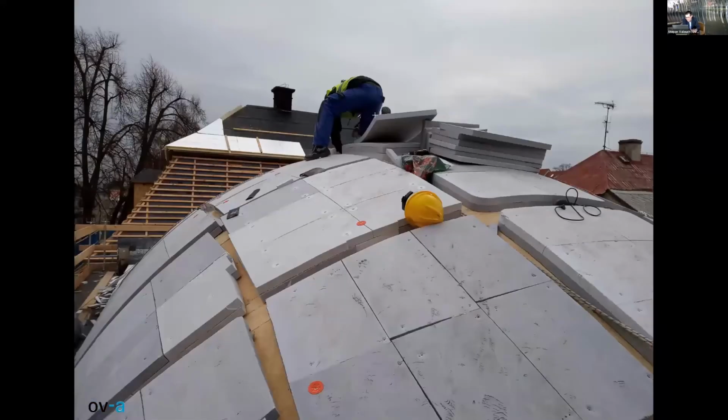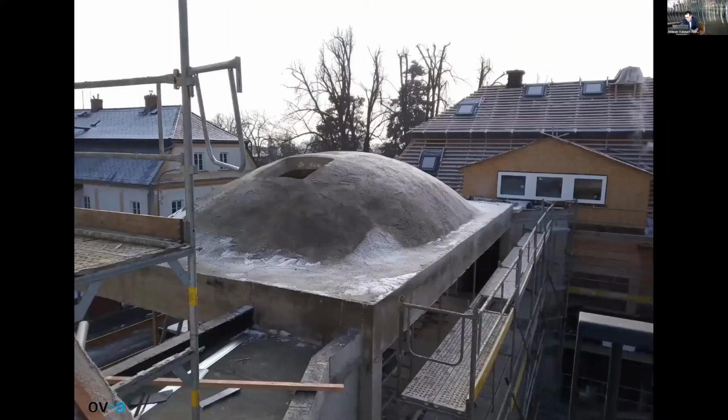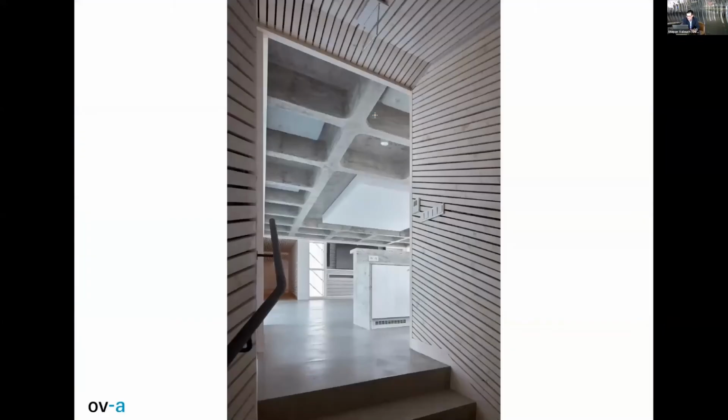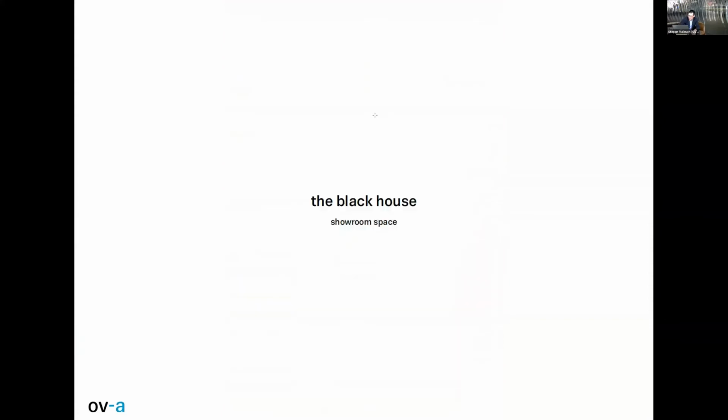And here we can see those cassettes made by polystyrene. And after that, here we can see when they put the concrete there. And after that, it's finished. So this is the glass house, and it was a really nice experience. And here we can see the acoustic tunnels made by wooden planks and the cafe with acoustic panels inside between the beams. There are some special acoustic panels.